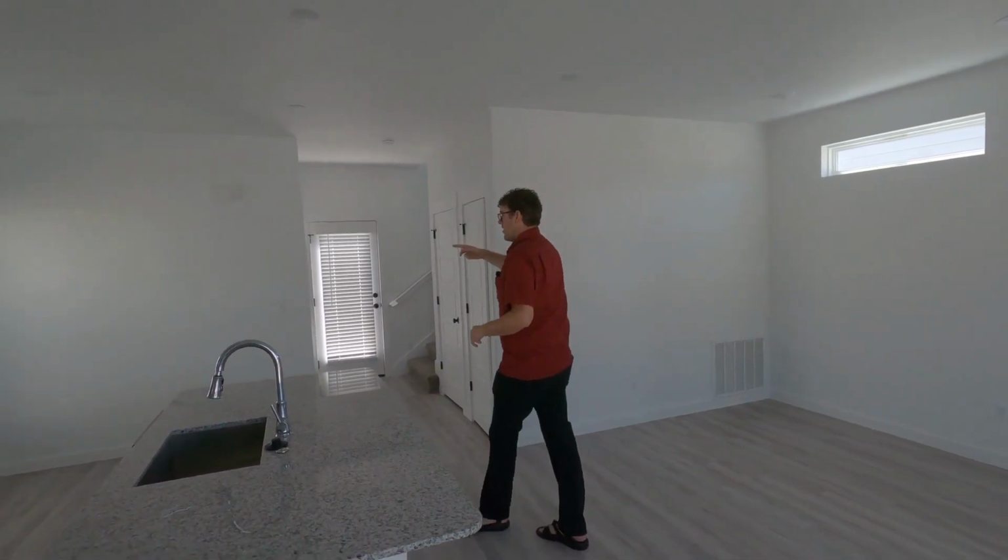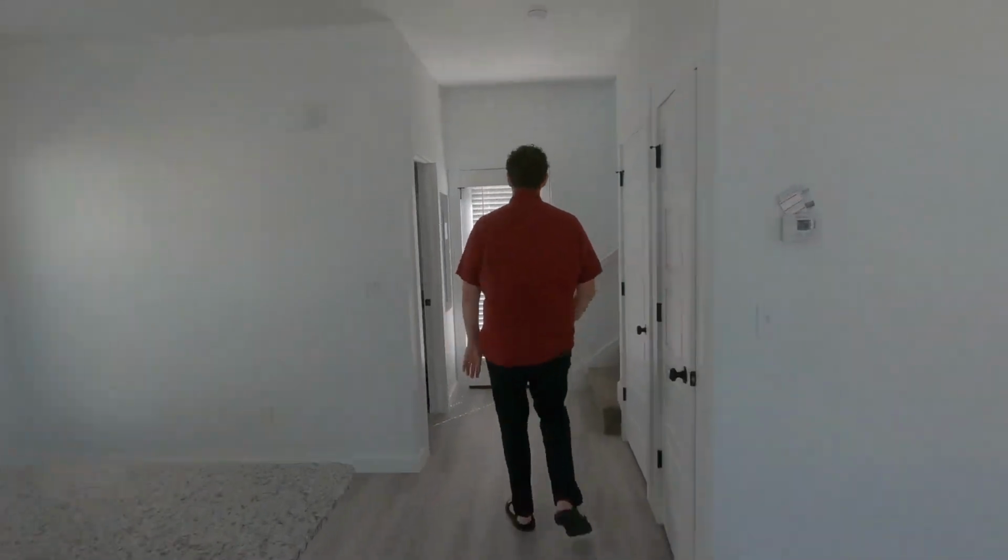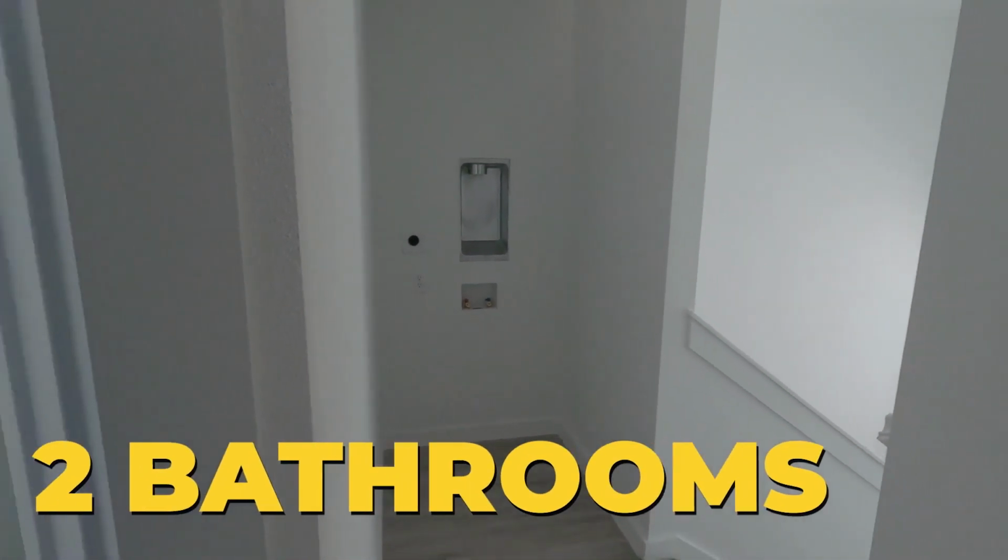And then something of note, all the backyards, there's no fences here, there's no backyards. It's just a pathway that goes to somewhere, but it's just a walkway and it just goes that way. So let's go check out the front upstairs. So you've got the laundry room right here, right off the hallway. Again, stack laundry. And then this one is a two bathroom. So we've got a second bath here.